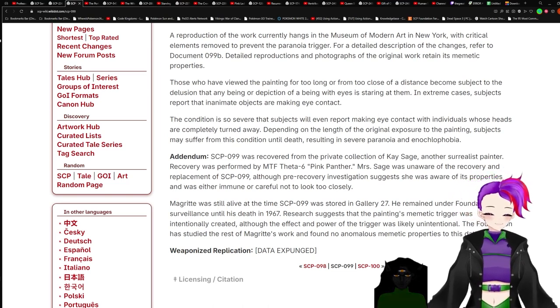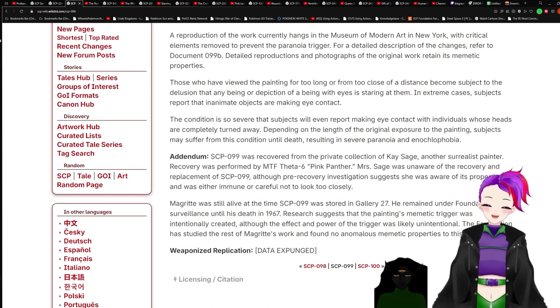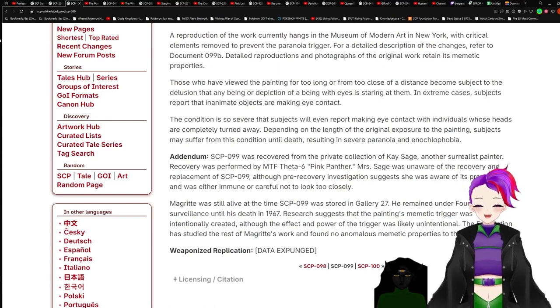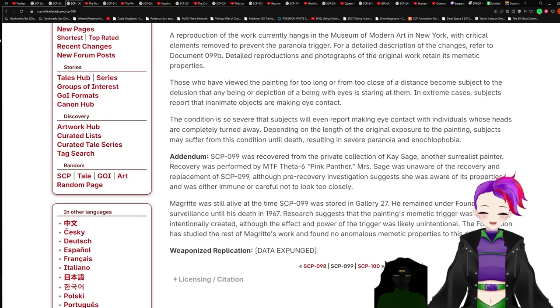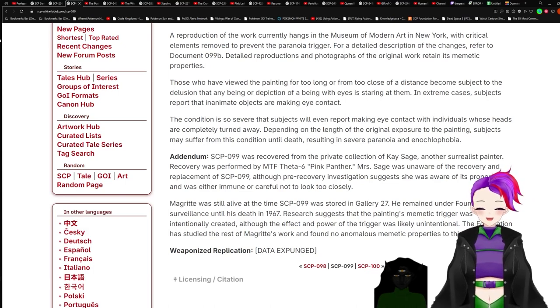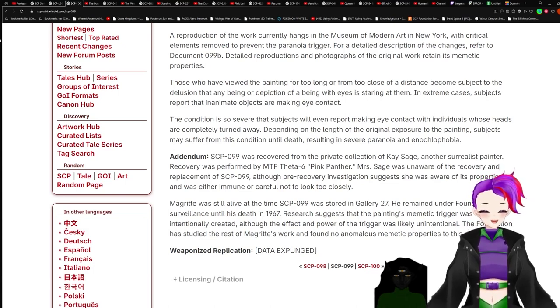Yeah, while you look that up, I'm going to read the addendum. Alright. Addendum. SCP-099 was recovered from the private collection of K. Sage, another surrealist painter. Recovery was performed by MTF Theta 6, Pink Panther.